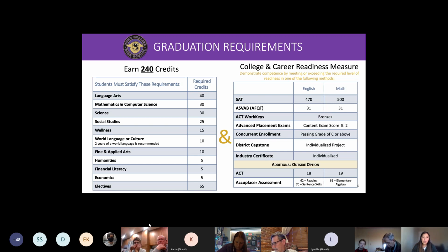Please do not let this be a stressor to you as a parent or a stressor to your student. We at Fort Collins High School have built into one of our graduation requirements, the financial literacy course, a district capstone that students have to complete. So no matter what, that's kind of our safety net and catch-all for students to meet this.